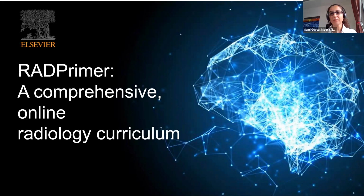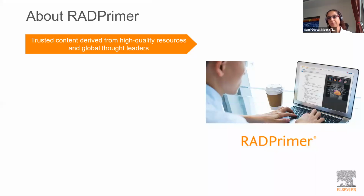RADPrimer. So as a resident, your aim is to acquire knowledge and skills to become a confident practitioner. Your aim is also to pass the board exams as mandated by the College of Physicians and Surgeons of Pakistan. And RADPrimer can help you with both. It is an online, comprehensive, expert-guided curriculum and an easy-to-use tool that helps you with what you need to learn for each rotation, as well as pass testing exams.